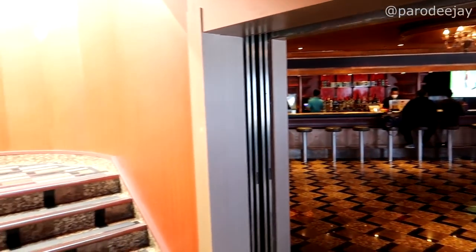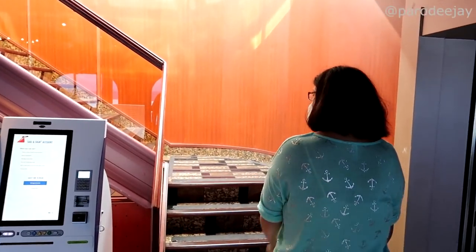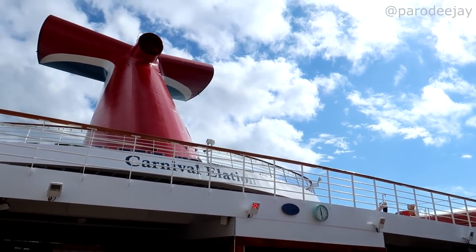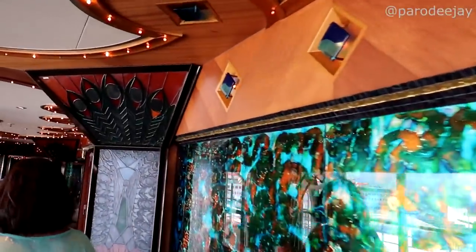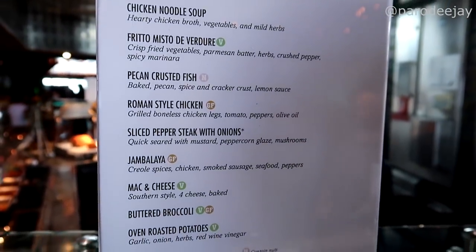Ah, it's a sneaky peek into the casino, but we've got this little staircase that leads up to Lido. They checked us in, scanned the card, said, hey, come here if there's an emergency, and now we can go get food. Super easy. Welcome to the outside. Look at that thing. Looks like there's a lot of peacock theming up here. Shake a tail feather.